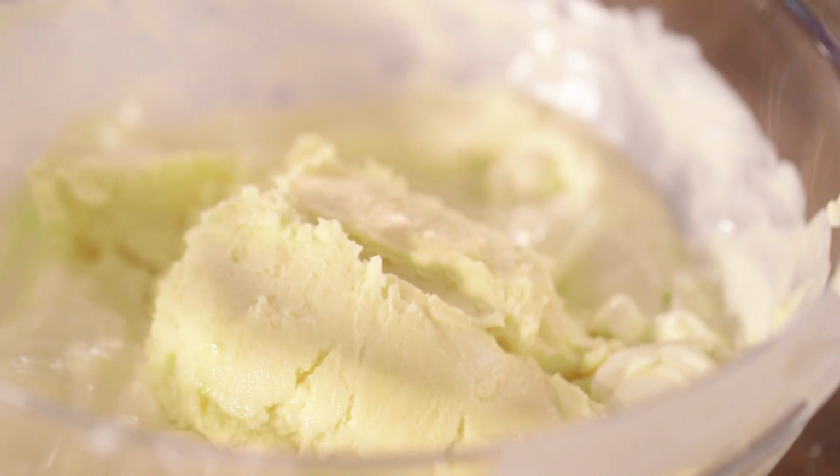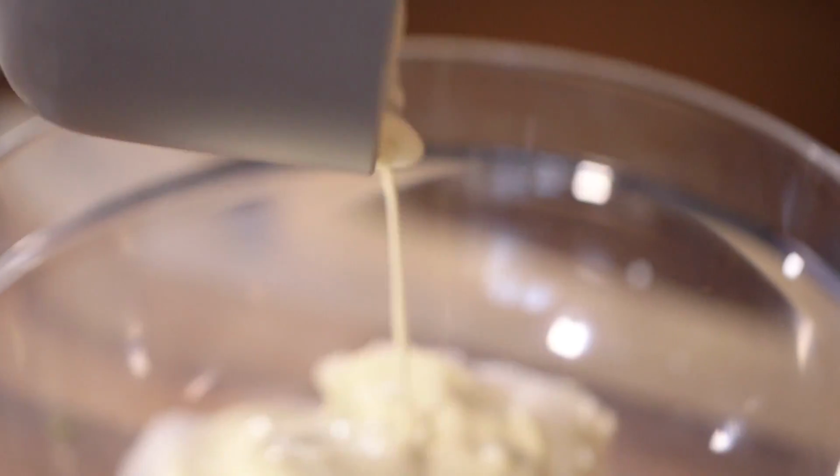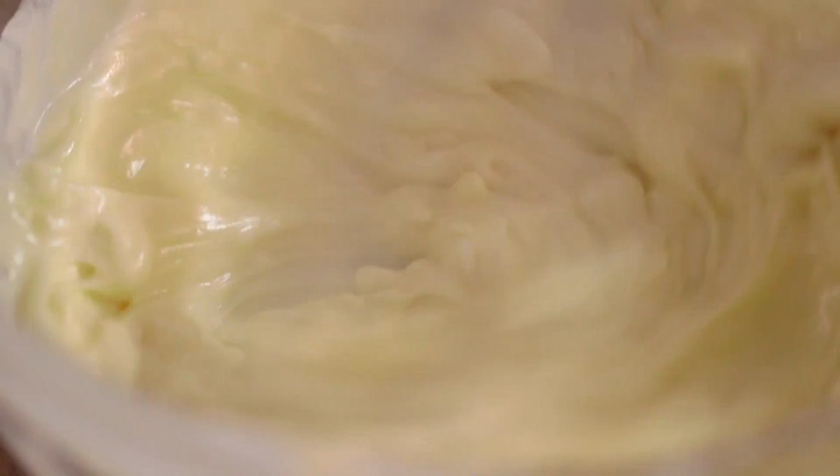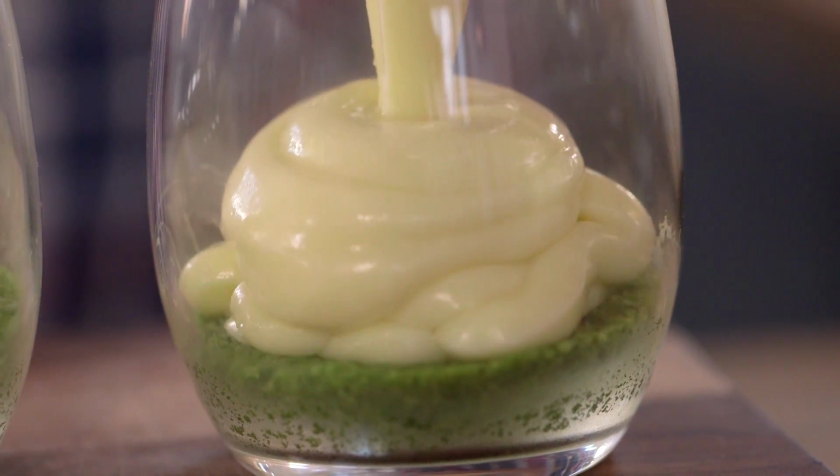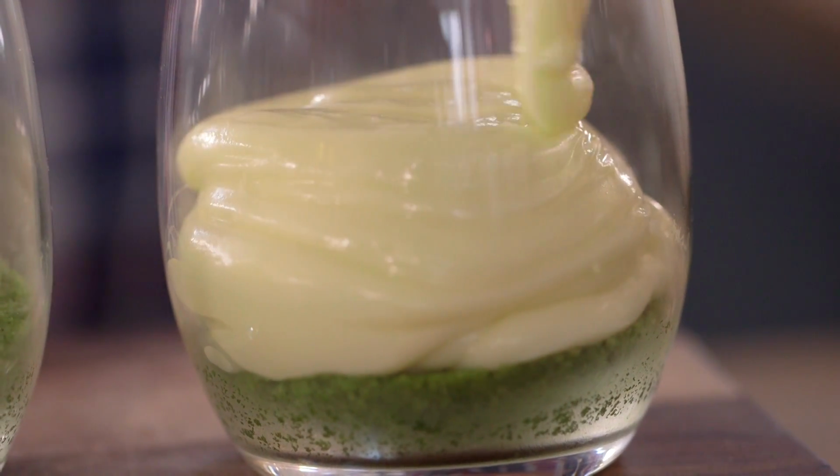At the same time, I'm going to melt together some butter, some white chocolate and peppermint extract, and then stir that all in with cream cheese, caster sugar and my cream. That's going to create my topping, filling, whatever it is on my cheesecake that's not the base. I need to pipe my filling into my glasses. We've gone for 2 glasses because we want to get right up to the top with that filling.